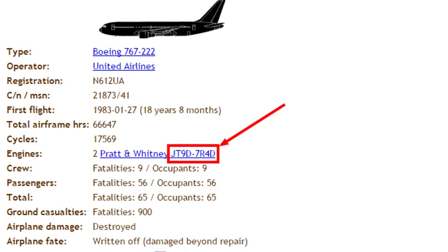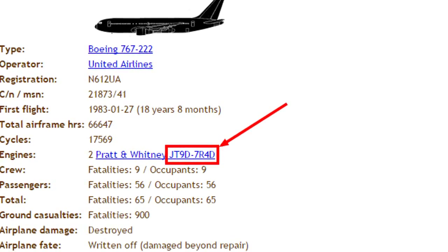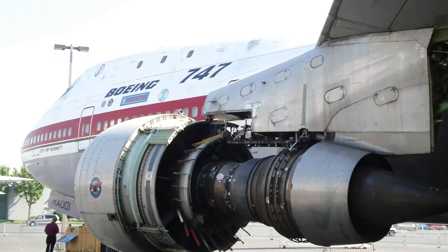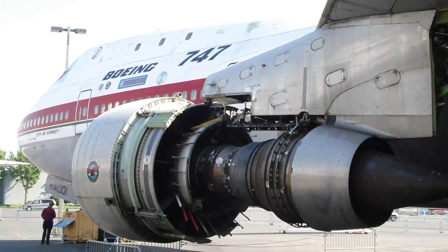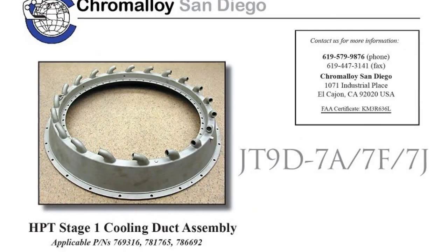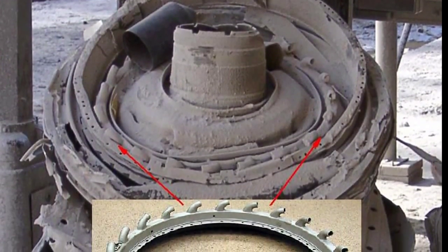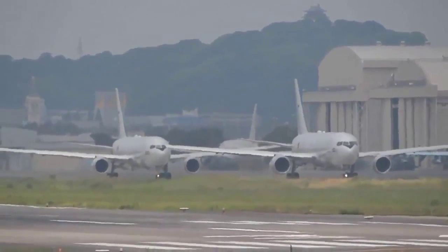On United Airlines website, we can see what specific engine model they used on Flight 175, and it was a JT9D7R4D engine that United Airlines used on all their Boeing 767-222 models, while the engine that was found on Murray Street was a 747 engine, a JT9D7 series. This engine is exclusively used on Boeing 747 models. This is the cooling duct of Flight 175. This is the cooling duct of the engine that was found in line with the alleged 175 impact. Keep in mind that American Airlines Flight 11 was also a 767, so the engine that flew out from the towers did not belong to any of the missing airliners.